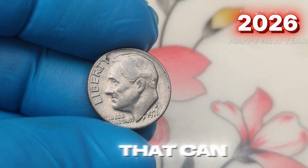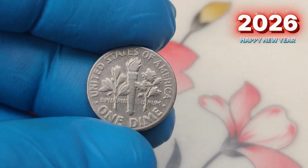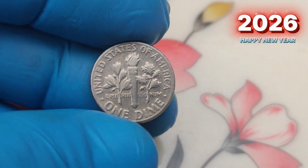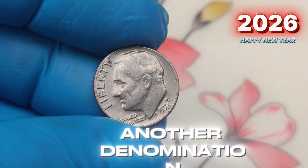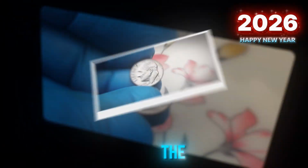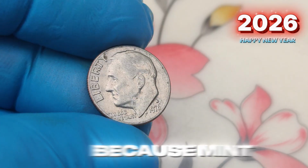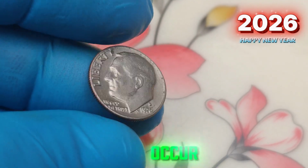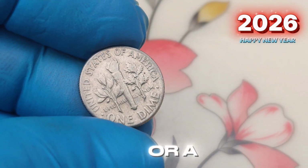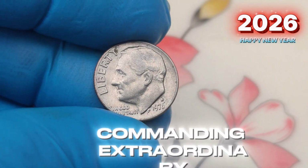Another category of errors that can elevate the value of a 1976 dime involves off-metal or wrong planchet strikes. In 1976, dimes were supposed to be struck on copper nickel-clad planchets. However, if a blank intended for another denomination or a different metal composition accidentally made its way into the dime press, the result would be a coin with the wrong weight, color, and metallic properties. Such errors are exceptionally rare because mint procedures are designed to prevent them, yet they still occur. A 1976 dime struck on a silver planchet, a foreign planchet, or a planchet intended for another U.S. coin would be considered a major numismatic discovery, capable of commanding extraordinary prices.